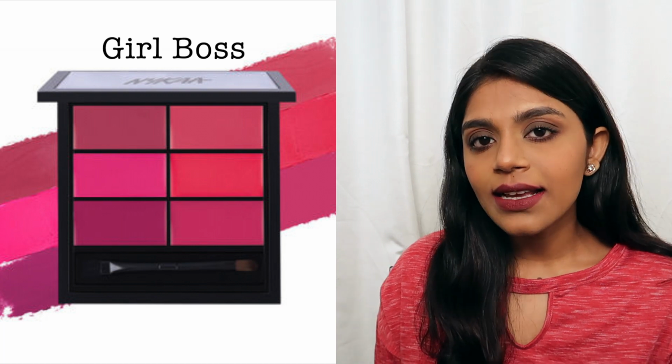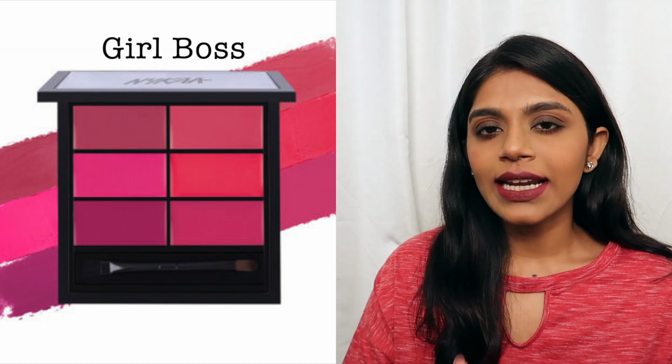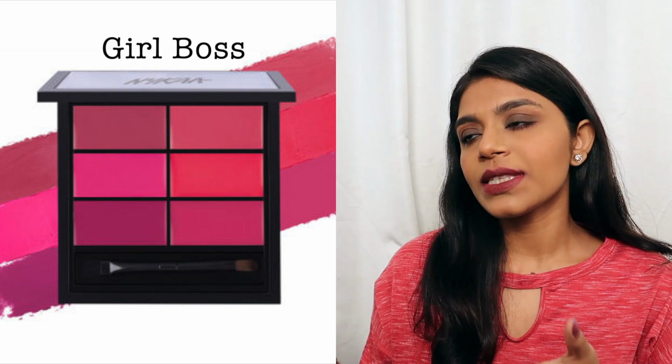So talking about this line that Nykaa has launched, it's called Sealed with a Kiss, and there are 4 palettes that come under this line. The first palette that I'll be showing you right now is Girl Boss, and it has 6 colors. These are not matte shades, and it has a lot of pinks and plums in this palette.